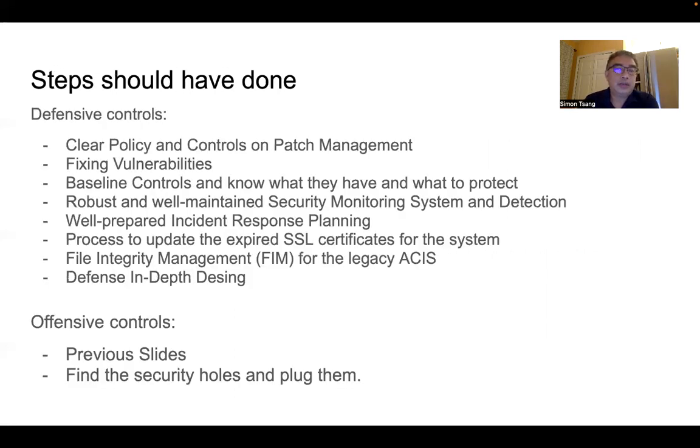What steps should be done? First, from the defensive control point of view, Equifax definitely needs to establish clear policy and control on their patch management. They really need to fix vulnerabilities as soon as they arise. They need to have a baseline control. They really need to know what they have in order to understand what to control.